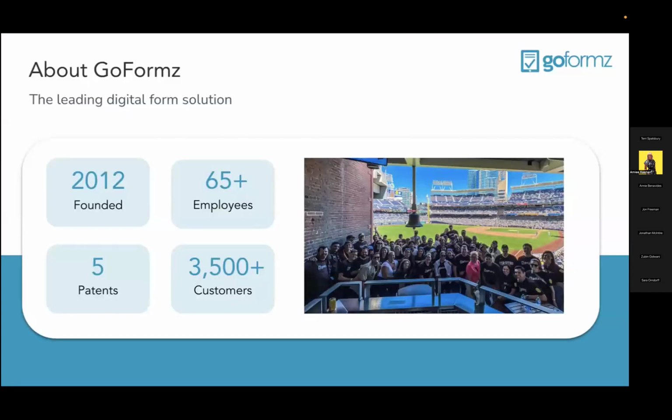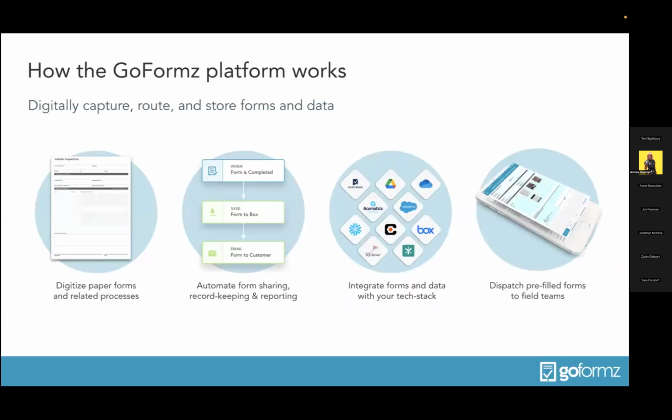A little bit about GoFormz, as our platform. We are an advanced startup founded back in 2012. We've got about 70 employees, and over 4,000 customers in over 150 different countries. One of our biggest differentiators is that we've got 5 patents on the technology for our customers to use their own existing paper-based form, upload it into GoFormz, and bring that paper-based form to life. You'll see that highlighted in the demo here.